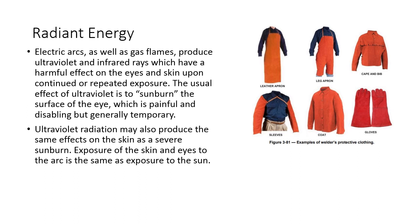Electric arcs, as well as gas flames, produce ultraviolet and infrared rays, which have a harmful effect on the eyes and skin upon continued or repeated exposure. The usual effect of ultraviolet radiation is to sunburn the surface of the eye, which is painful and disabling but generally temporary. Ultraviolet radiation may also produce the same effects on the skin as severe sunburn. Exposure of the skin and eyes to the arc is the same as exposure to the sun.